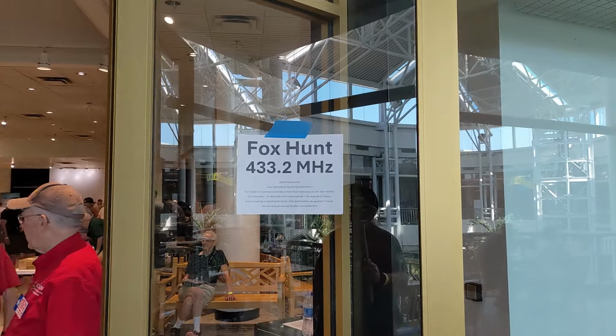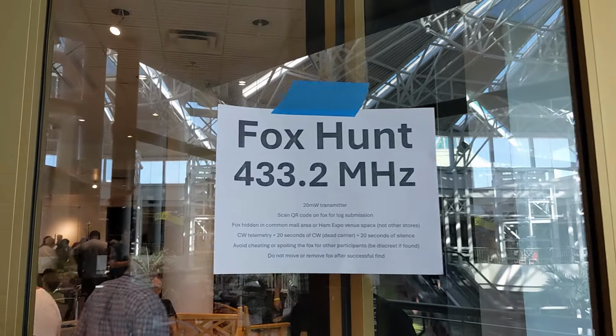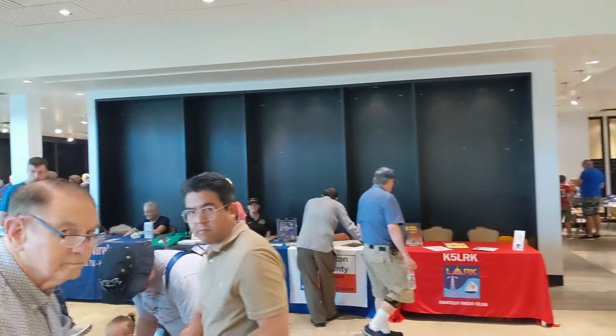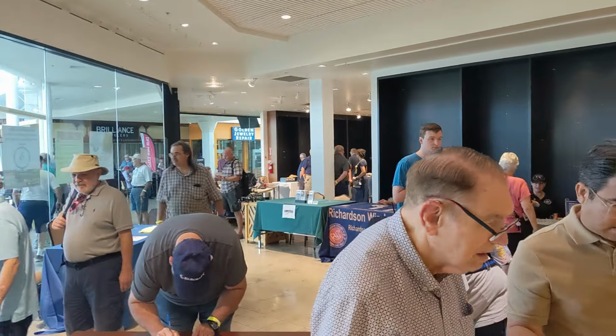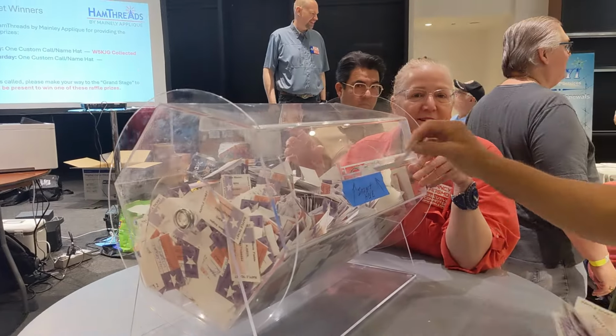Here we go, we're going to be entering building number one, and the first thing we see when we come into the building, fox hunt frequency. If I knew that, I would have brought in an HT and a Yagi antenna to find it. And here we are in room number one. It is a much larger room than room two. Let's go ahead and do a quick walk around. Plus, I need to get my tickets to the raffle. Hello! Are you going to do all the lovely drawings?